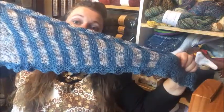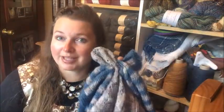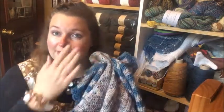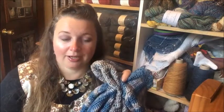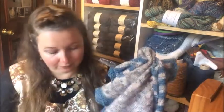Now I think I showed it at the time because I had finished it, but my intention was to write up the pattern, because this was the second time I'd done this design. The first time was for my daughter and I did it in a plain blue. And I thought, oh, I really like this, I will write it up, but then didn't. So I then made another one to try and remember exactly how I'd done it and write it down at the same time.